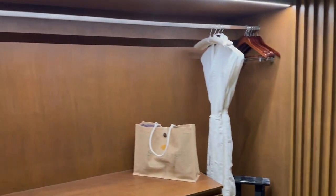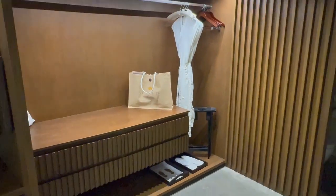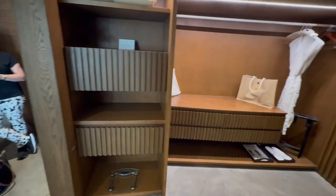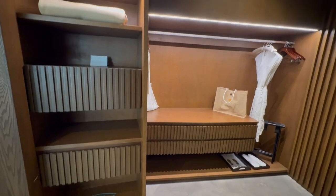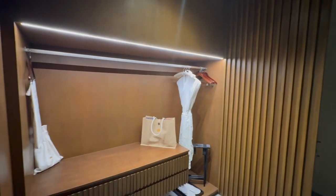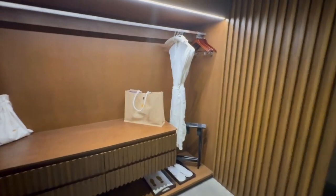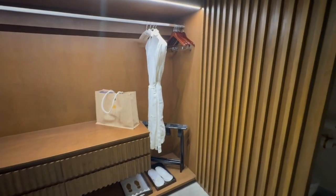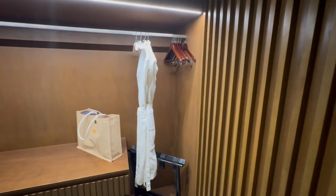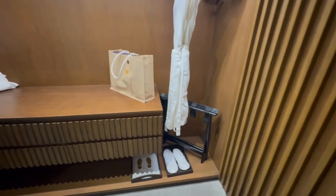Now, your storage, it looks like, is right here in the bathroom area. So you have a dresser, you have some shelves, and it's all open storage right here. There's again some more shelves. Now in this, I guess we would call it a closet, an open closet concept. Boho chic, cool. You have your robes and you also have your slippers.